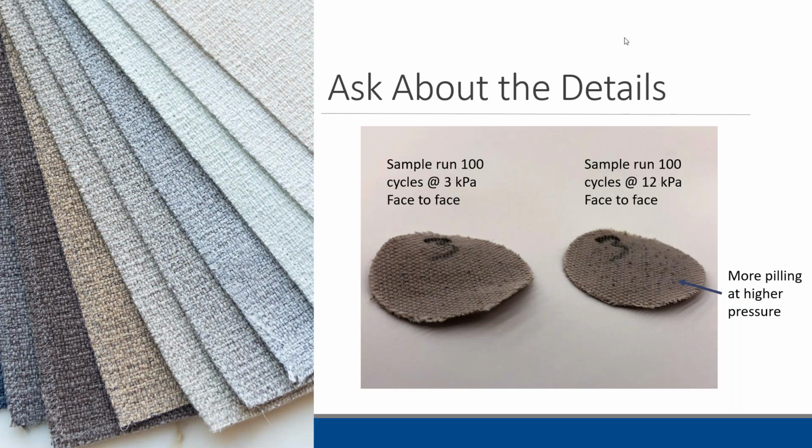This pilling example was run at 100 cycles, but would change the pressure from 3 to 12 kilopascals. This shows how much impact the setup has and why every detail in the test is important. Notice the more pilling at the higher pressure on the right. Again, a common residential setup is 3 kilopascals at 300 cycles, but the number of cycles and setup are generally dependent on the retailer or manufacturer to specify, since they are not test specifications. If you're not sure, it's always good to ask to verify with your retailer their requirements.